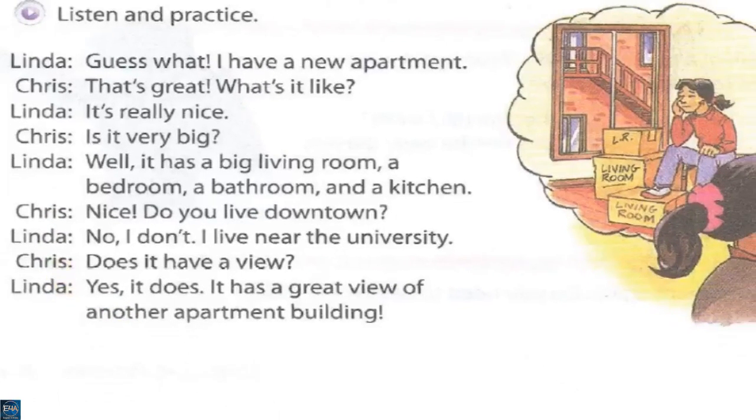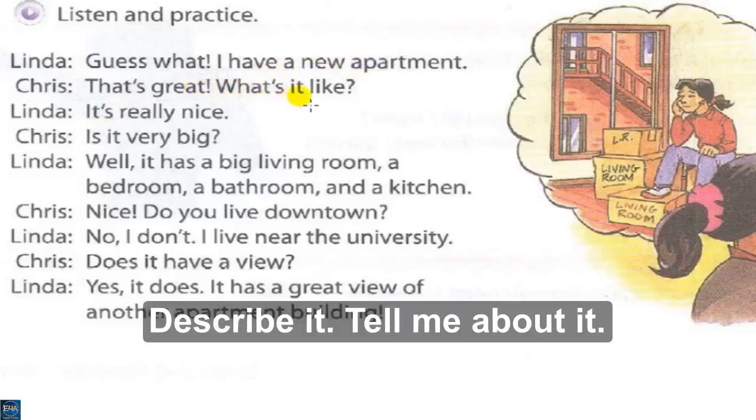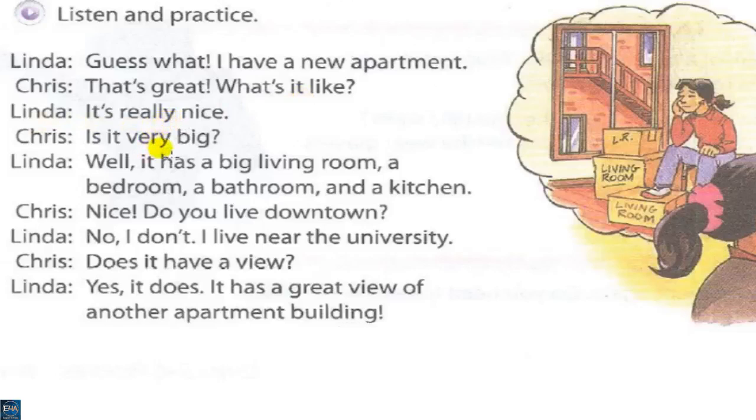Exercise 2, conversation. My new apartment. Guess what? I have a new apartment. A new flat. That's great. What's it like? Describe it. Tell me about it. What's your flat like? What's your apartment like? It's really nice. It's wonderful. Is it big? Is it very big?